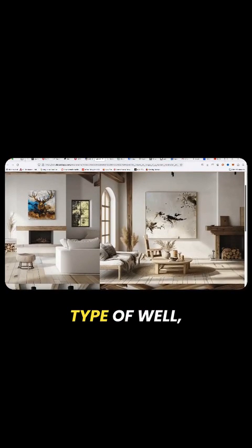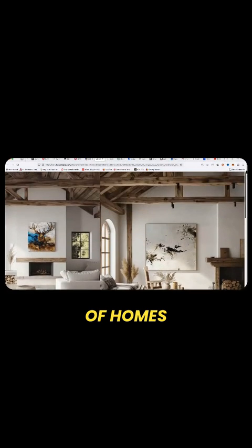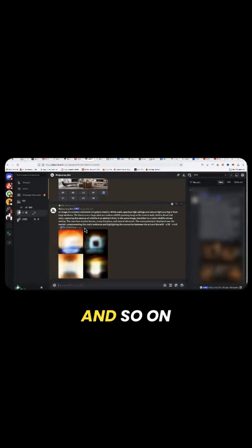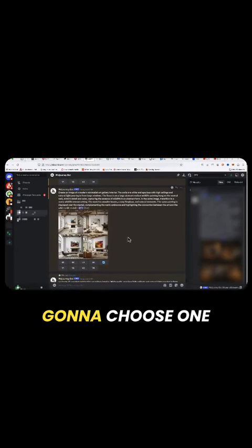And probably the type of, well, definitely the type of homes that my clients have. And so you'll have to tweak these for whatever your art is, whatever your target market is, the kinds of homes they have, and so on and so forth. But for right now, we're just gonna choose one of these guys.